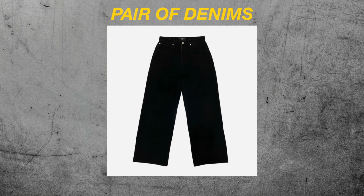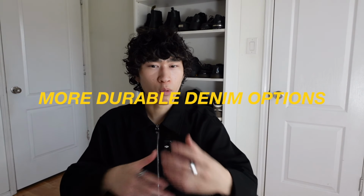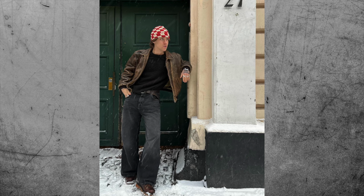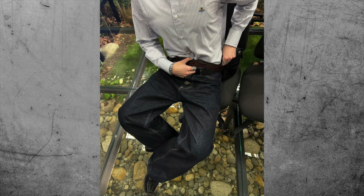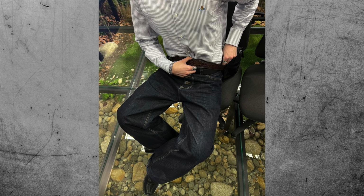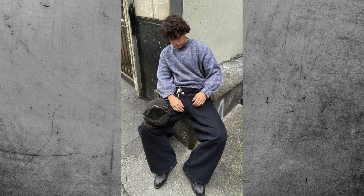Now, the next fashion item that you need for the fall/autumn season is a nice pair of denims. Honestly, is there any season where denims do not come in clutch? But for fall, I'm all about those heavier, more durable denim options. A good pair of jeans is essential because they're so easy to style. Whether you're pairing them with the flannel, a sweater, or a coat, they always look super fire.